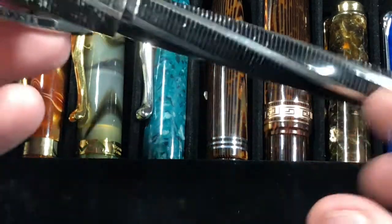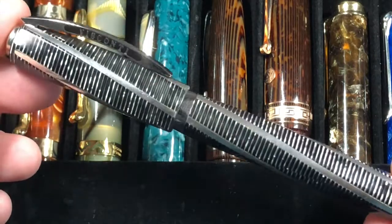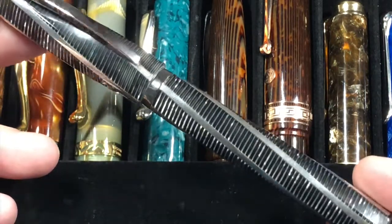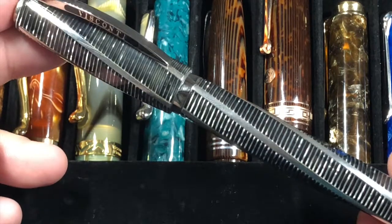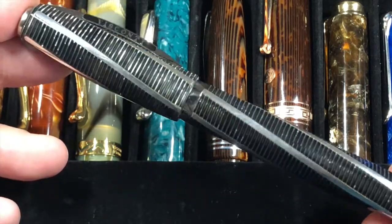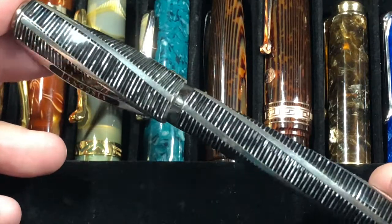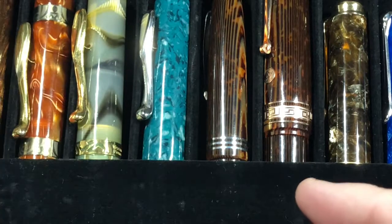There's also a Visconti Metropolitan platinum version, and this is the stacked celluloid. Because it's a Divine, it has the silver rods going through for the divine proportion as well. And again, that is such a stunning pen when it catches the light with this stacked celluloid. It's another one of my favourite pens.